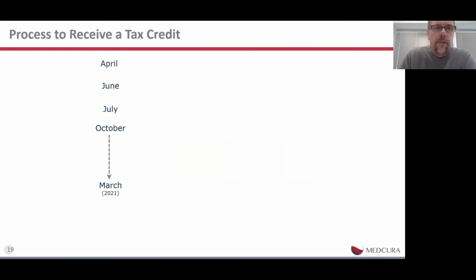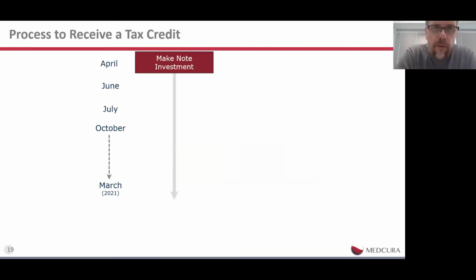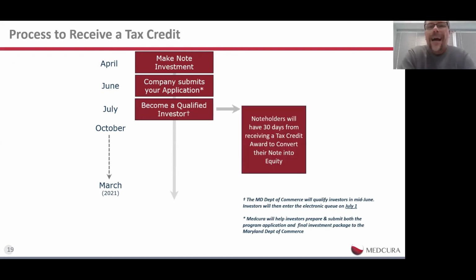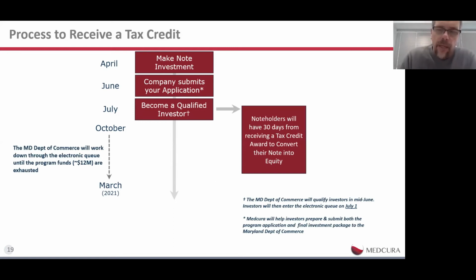So how it works is pretty simple. You'd make an investment in a convertible note in April or very early May of this year. We will help you then in June submit a very simple application to the Department of Commerce in the state of Maryland. They will then send you a password and a username, and very precisely on July 1st, you will get online, enter these things into a website, and get into an electronic queue. During the preceding 3 or 4 months, the Department of Commerce will work down through that queue, and they will send investors tax credit awards.